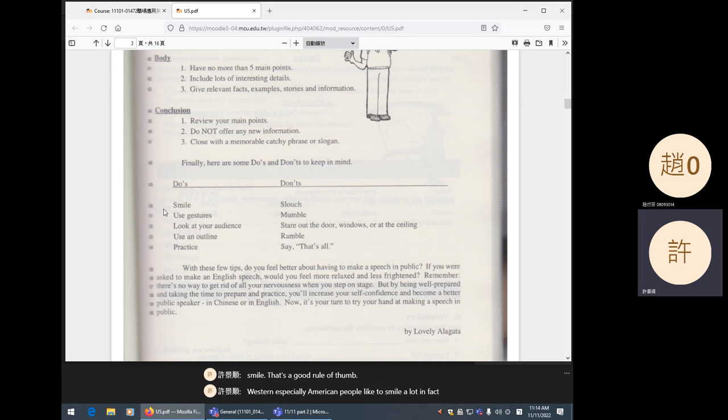In fact, some Americans will think that if you don't smile, you might be angry, or bored, or uncomfortable. Many Americans tend to think that if nothing is wrong, people will generally smile. And this is also why some Americans are against wearing masks, even during the pandemic. For many Americans and Westerners, being able to see your mouth is very important.